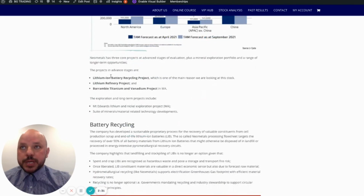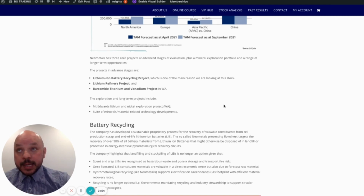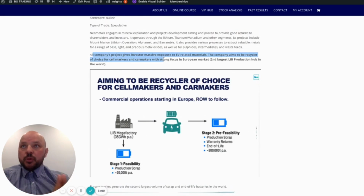which are described right here. The first one is the lithium-ion battery recycling project. The second one is the lithium refinery project, and also the Barrambie titanium and vanadium project. Vanadium is a very useful material as well, and they believe it could be well used in batteries in the long run. All the company's projects give investors massive exposure to EV-related materials. Those three projects are all correlated to the electric vehicle industry.